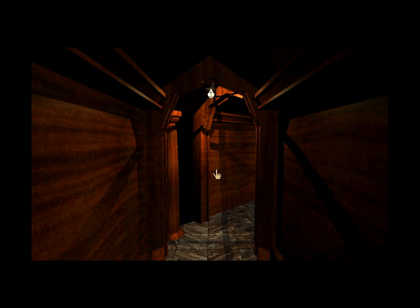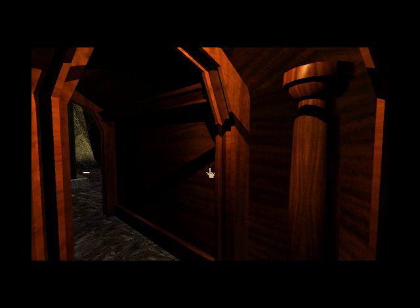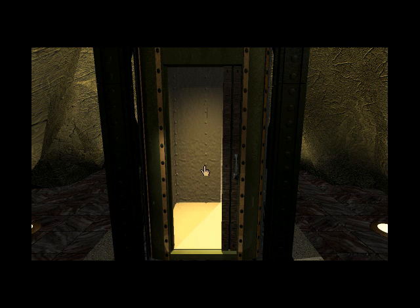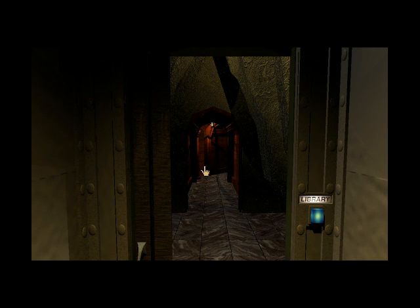Let's see. A dark passage leading to a cave. At least the walls appear to be rough stone, whereas the floor is tiled, so that's a bit nicer. And this looks like it might be an elevator or something. Where we see a button and a label saying library. Let's see what happens when we push the button.